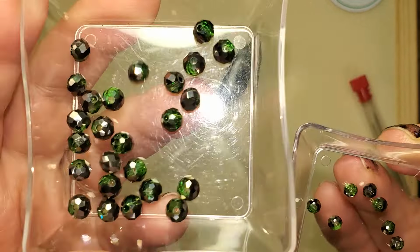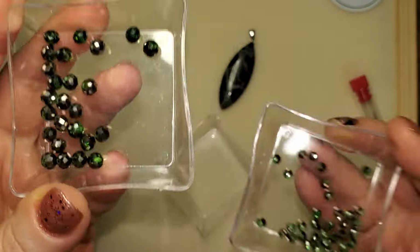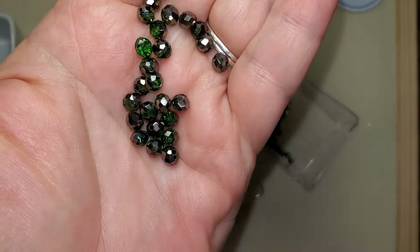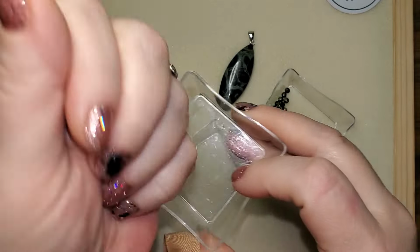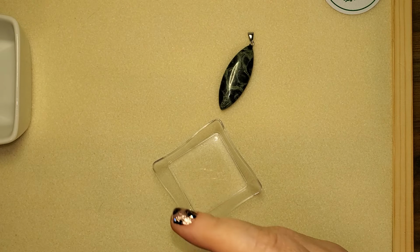They have that plating. It's like a black chromy. I guess it's black, but it's like a gunmetal shiny black, which I believe we have some gunmetal in our findings bag, so that's going to be fabulous.